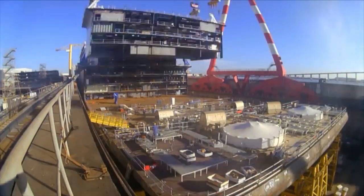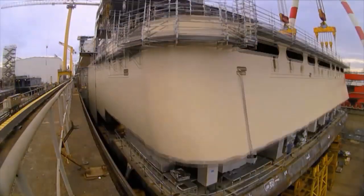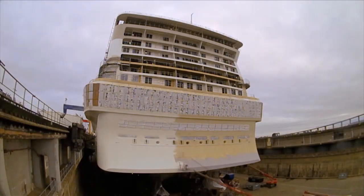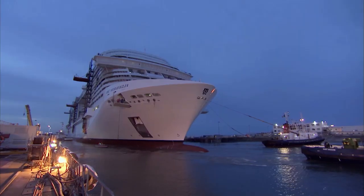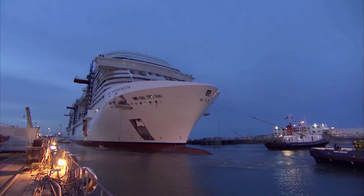After 4 years of construction, take a look behind the scenes at an extraordinary achievement. A 600 million euro giant of the seas filled with innovation, the ship of the future.